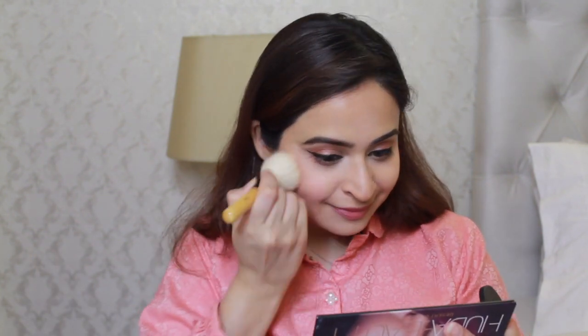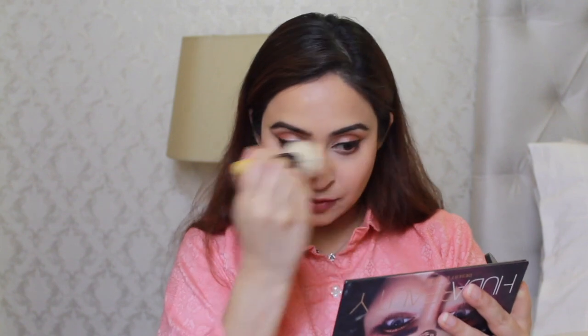I'm not going over it with powder, bronzer, or contour because I'm not really going out anywhere. So I don't really need to make it last, but let's move on to the blush. I have tried this blush before and I have to say I like it. It's a very sweet and kind of natural looking blush. I like kind of going over my nose. Gives it like a sun-kissed look. You see?